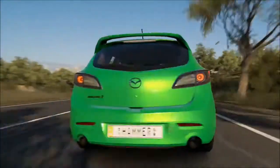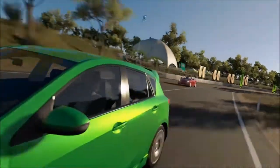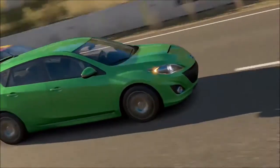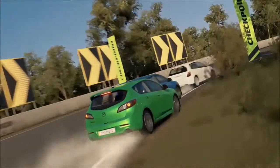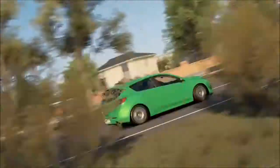Now, how does this car compare to other hatches? Well, let's break it down. First of all, we have the handling, and for the handling, I'm going to give it a 3, because it's a front-wheel drive hatch with over 260 horsepower, it weighs almost 1500 kilos, so you've got a bit of torque steer there, understeer is ever present, it likes to spin up its wheels. All of these things aren't surprising, but at the same time, those things can be ironed out.